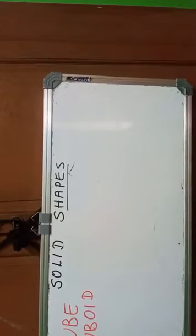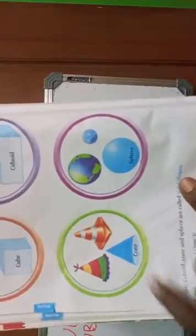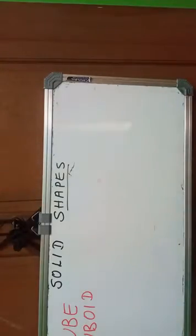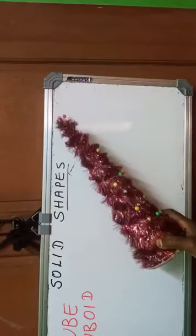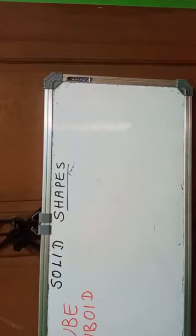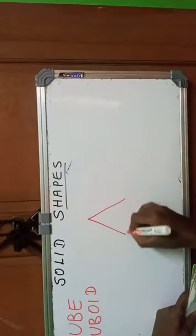Do you know cone? Ice cream cone, you know. This is the cone shape. I got the cone shape only in this Christmas tree. See the base, somewhat round. And this is the cone shape. I will draw it on the board. Cone shape.